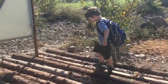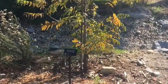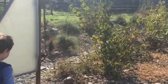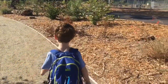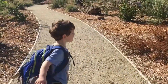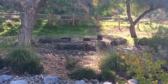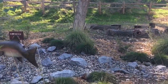Nature Cat's friend. Maybe. I love how there's all these signs telling us what plants are growing here. Because that's what we always look for when we're on adventure school, huh? We're on adventure. Looks like there is a little meeting place right here, still in the kids area. This will be perfect for our adventure friends.